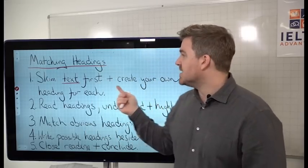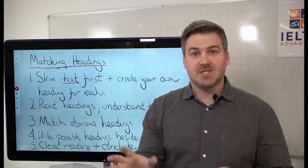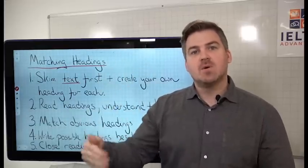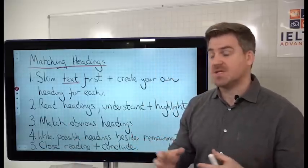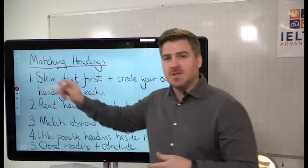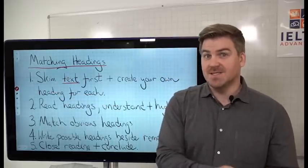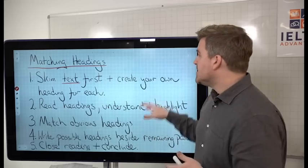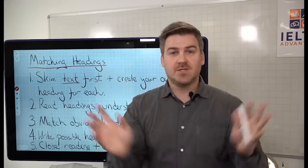For matching headings, you're being tested on your ability to understand general meaning. So that's the most important thing that you're going to do. And to understand the general meaning of each paragraph, you're going to skim. So you're not going to scan. So again, coming down to, do you understand these skills? Do you know how to use them? So skimming the text first is going to really, really help you understand the whole text.